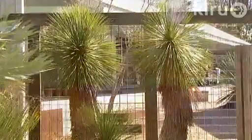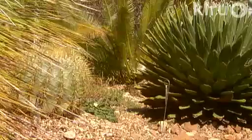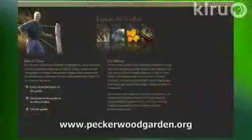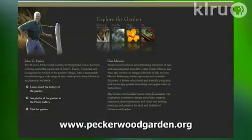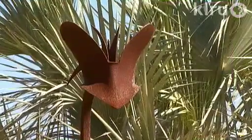recognition and renewal. Peckerwood didn't start with a sketch. It's been an evolution for both land and man, since John Fairey, professor of architecture at Texas A&M University and a painter, was captivated by another art form.